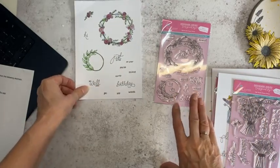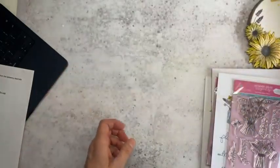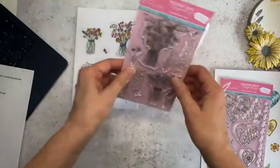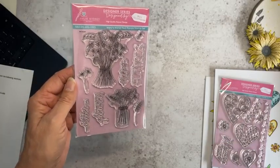Before I show you any inspiration, I'm going to show you the other sets, and then we'll work through each stamp set and all the amazing inspiration. Okay, so next up is Mary's hand-tied floral stamp set.